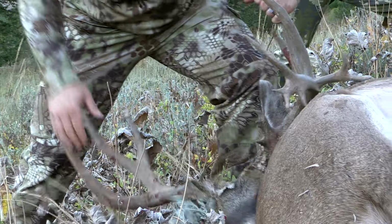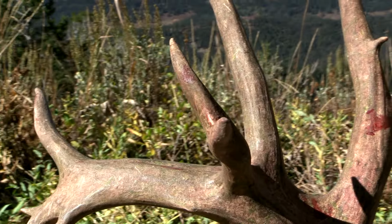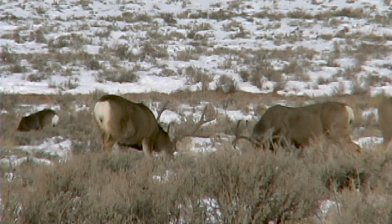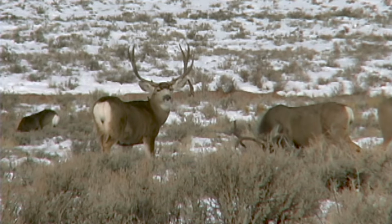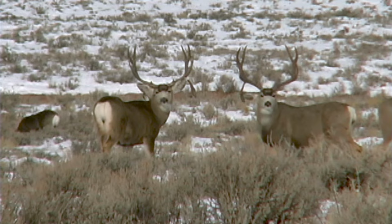Moving forward, we approached these 11 states and said, okay, look, do you have the data? Do you know where these migration corridors or winter range areas are? If you don't, we're going to provide funding for you to do the research to collect that information so that you can then scientifically know where these migration corridors are, the winter range areas. Once a state has done that, we then provided funding to do the habitat work within those priority areas.